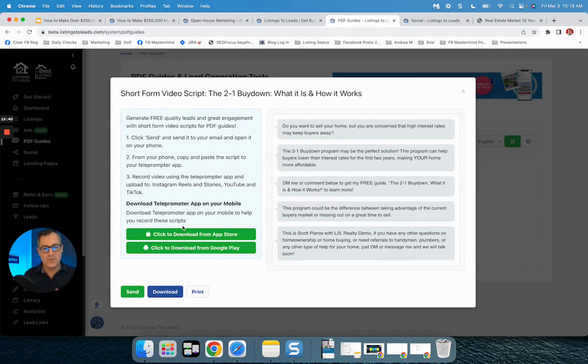Please, if you're not comfortable doing short form video, go to listingsleads.com/250, scroll down to Playbook 5, which is short form videos. The video at the bottom of that page, I literally walk you through how to put this on your phone, how to load it into a teleprompter app, and how to record that video. Free leads. Oh my gosh.